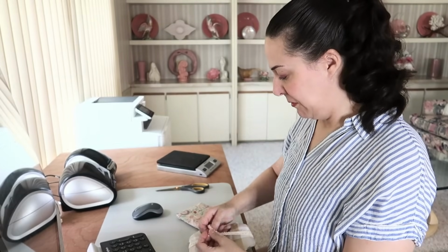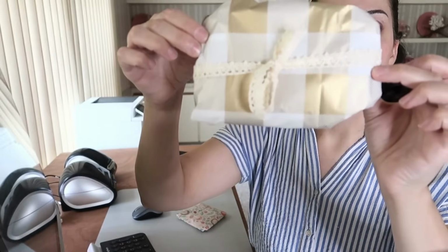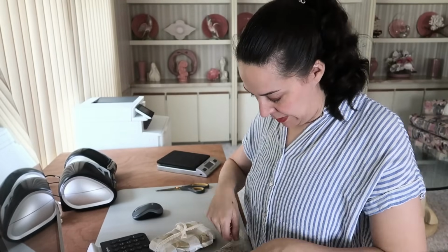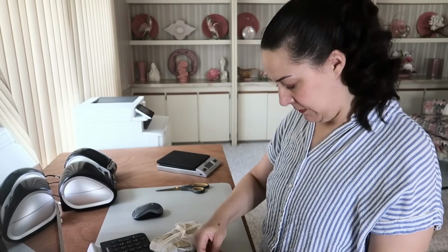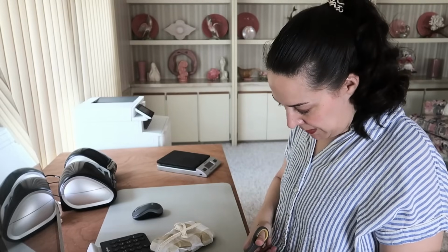This is like an ivory, almost cotton ribbon. And this one will get a slightly smaller piece. And we're gonna have to trim the edge that is frayed. Don't be afraid. Now, let's do cards and the thank you.